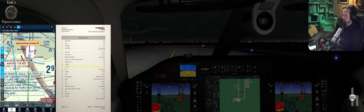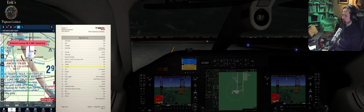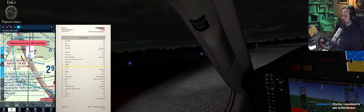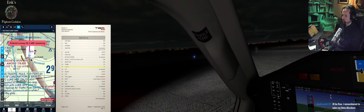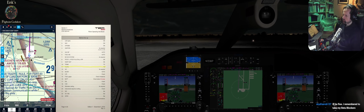I'm not sure if I should be sitting on the ground like that with the propeller in beta range. It doesn't sound good. And beta blockers, that's perfect. So you didn't notice that I was in beta range, and I'm in beta range now.